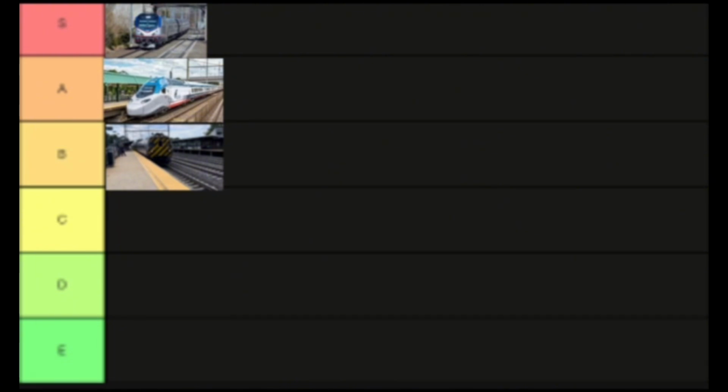The only good thing about the Acela is it has not bad scenery, and it's super fast, and it has the same scenery as Northeast Regional. No, Northeast Regional has more scenery because it goes all the way down to Newport News. Yeah. I forgot about that. Let's let Mason do this one.